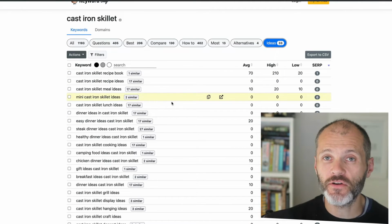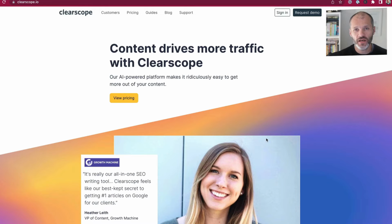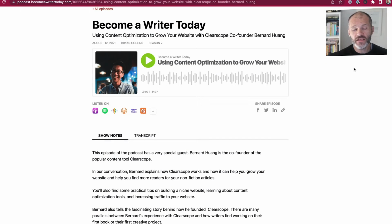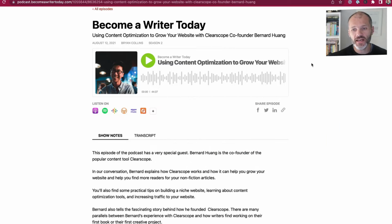Now, Keyword Chef has another great feature. I use Clearscope all the time for the sites that I run. It's a fantastic tool for ensuring that your content matches searcher intent and also for collaborating with writers. And it also has some AI which can help you take the guesswork out of writing. If you're interested, I interviewed the Clearscope co-founder and CEO, Bernard Huang, for the Become a Writer Today podcast. So you can check out this interview to learn all about the Clearscope story.